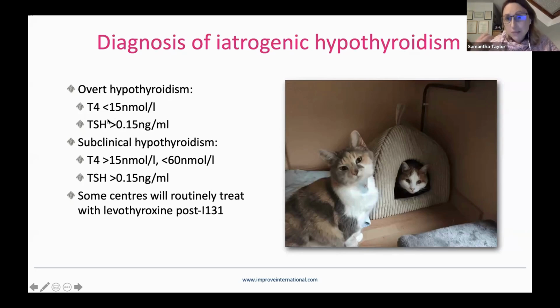So something is trying to push the thyroid, the remaining thyroid tissue, to produce T4. Now, in the USA, I'm not aware of it happening in the UK, but please correct me if you know that that is the situation. In some places, they're so worried about this that they are actually treating cats with levothyroxine after radioactive iodine because they know they're going to have this period where their glomerular filtration rate might go lower.